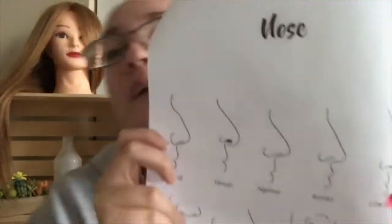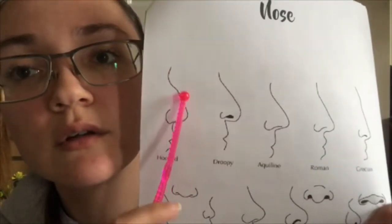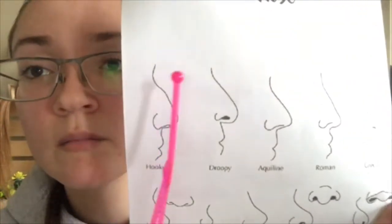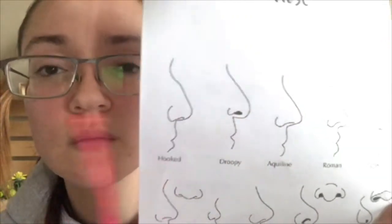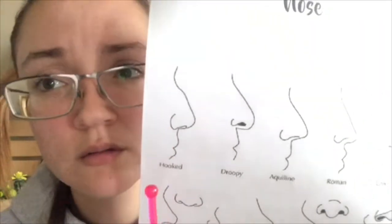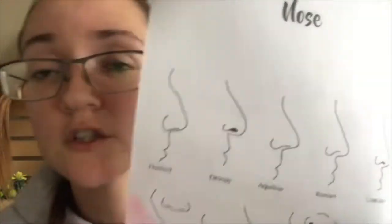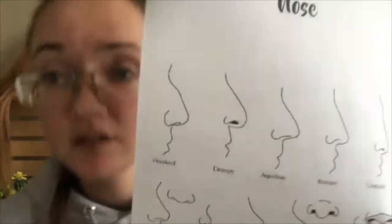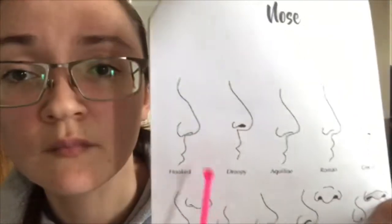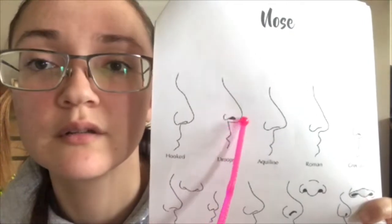The first nose we have is the hooked nose. That got its name from this little hook here. Yes, this is a more exotic nose, you know. It's not common on many people, but it does make one's features stand out quite significantly in a positive way, actually. So next we have a droopy nose. You can see because it droops.